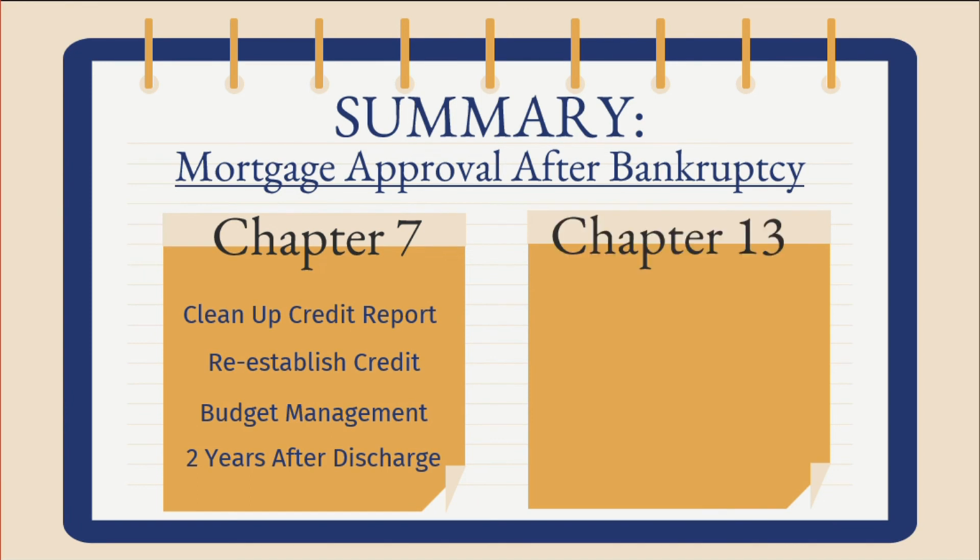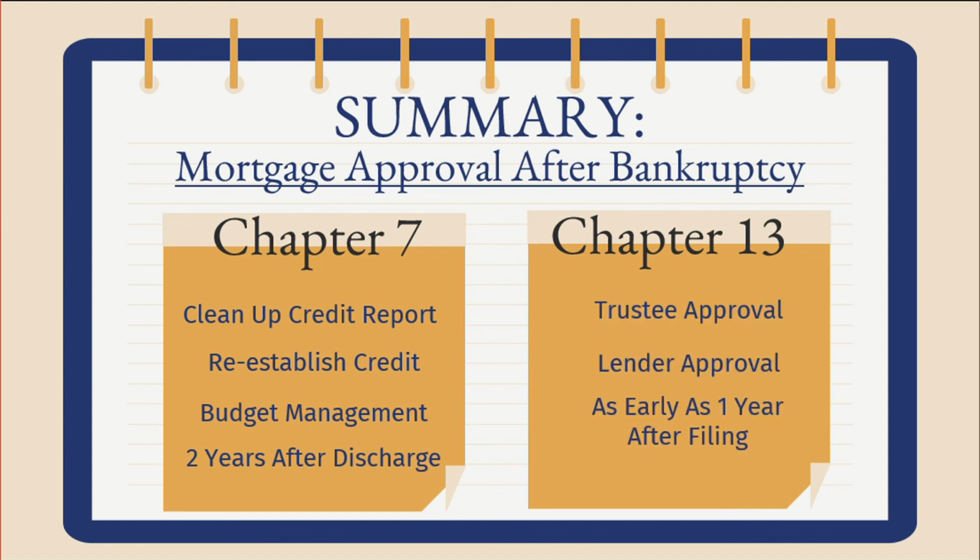Now, with the Chapter 13, again, it's very different. You're in a repayment plan with this particular bankruptcy filing. So while you're in that bankruptcy plan, anything you do needs trustee approval, including applying for a mortgage. And so you also, of course, would need a lender to approve you to get a mortgage while you're in the bankruptcy protection plan. And then again, it's a little different than Chapter 7. You can actually apply for a mortgage a year after you've gone into your bankruptcy plan. So once you've been in the plan for a year, you can apply for a mortgage. So that's a little bit different than the Chapter 7. But again, you just want to make sure you have your finances in order.